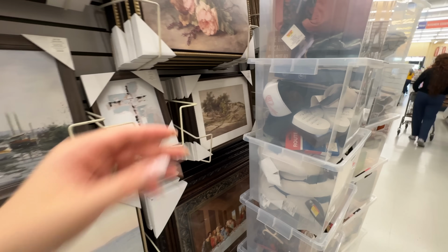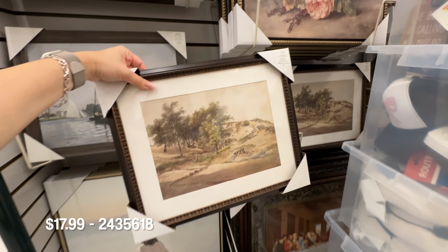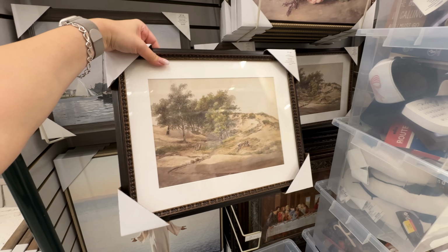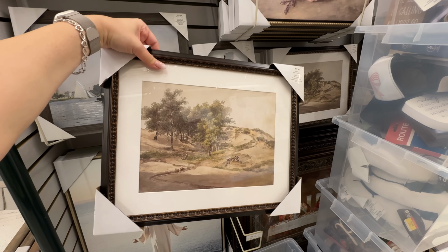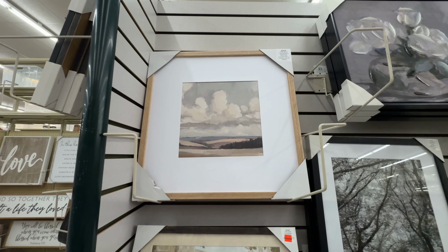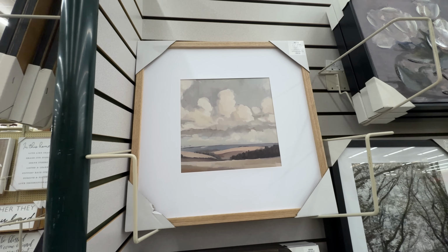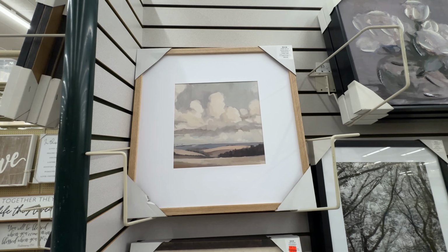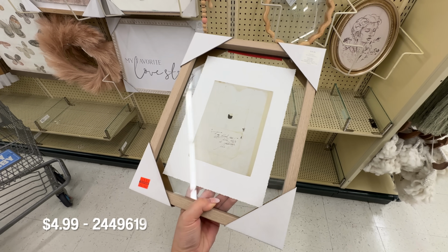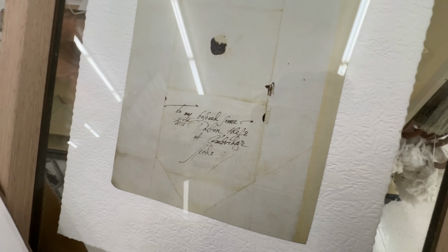I've been eyeing this Hobby Lobby piece of wall decor for a while now. I think the art is gorgeous, and I love that they pair it with this matting in this particular frame. This is a new to me art decor piece, and the only thing that caught my eye was the fact that it does not have any glass. It seems to be bare like that with the matting, the frame, and the artwork. This one, I believe it's a love letter, and it's currently on clearance for $4.99. I thought it was really sweet.